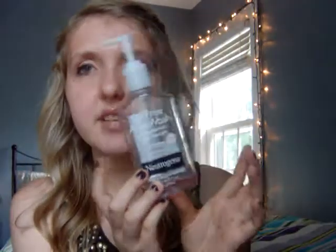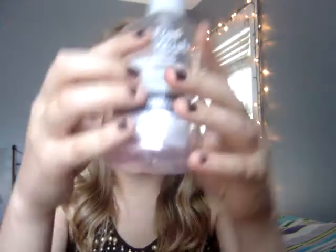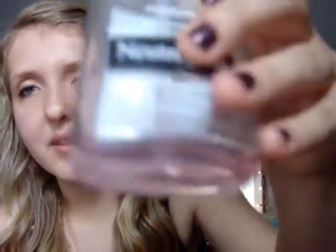So next thing is my oil-free acne wash in pink grapefruit from Neutrogena, and as you can see, I ran out of this today, this week kind of, because all I have left is this pink stuff. It's kind of grainy, it's got little beads in there, and it's not liquidy like this, that's just what's left. But I'm gonna totally repurchase this.